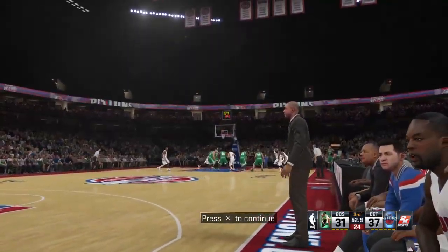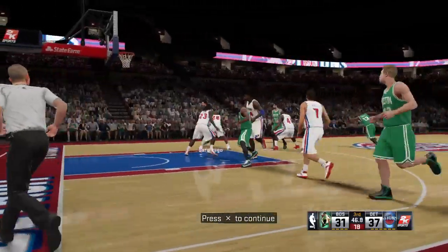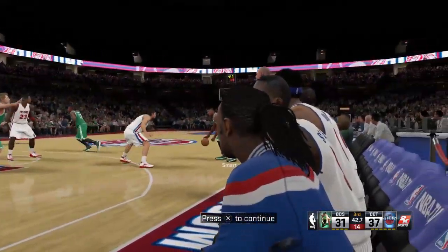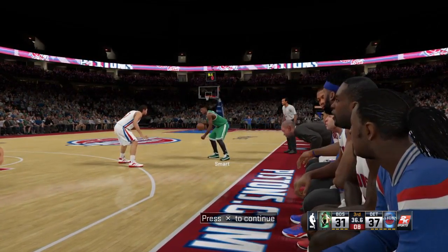13 feet away. Rebounded by the Celtics. Their last encounter was in Boston. Boy, that was a gut-wrenching loss in what was a very tight game. They didn't rebound well, and I think that's what they're going to have to do much better tonight. They have to be tougher inside. Now here's Smart. 8 points for him.